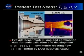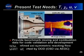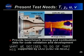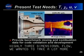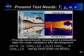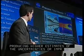And what we decided to do after that highly three-dimensional flow that we just described, we wanted to simplify things and do an axisymmetric flow, but take a lot more data in that smaller domain, thereby producing improved estimates of the uncertainties in the flow, in particular with the fluctuations.